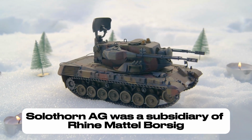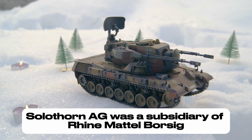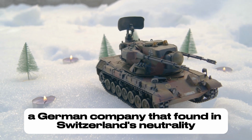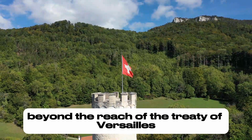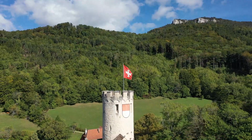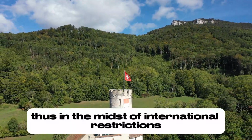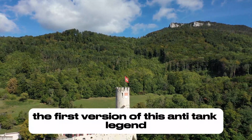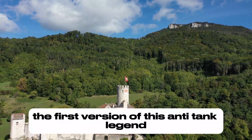Initially, Solothurn AG was a subsidiary of Rheinmetall Borsig, a German company that found in Switzerland's neutrality the perfect place to develop weapons beyond the reach of the Treaty of Versailles. Thus, in the midst of international restrictions, Solothurn created the S-18-100, the first version of this anti-tank legend.